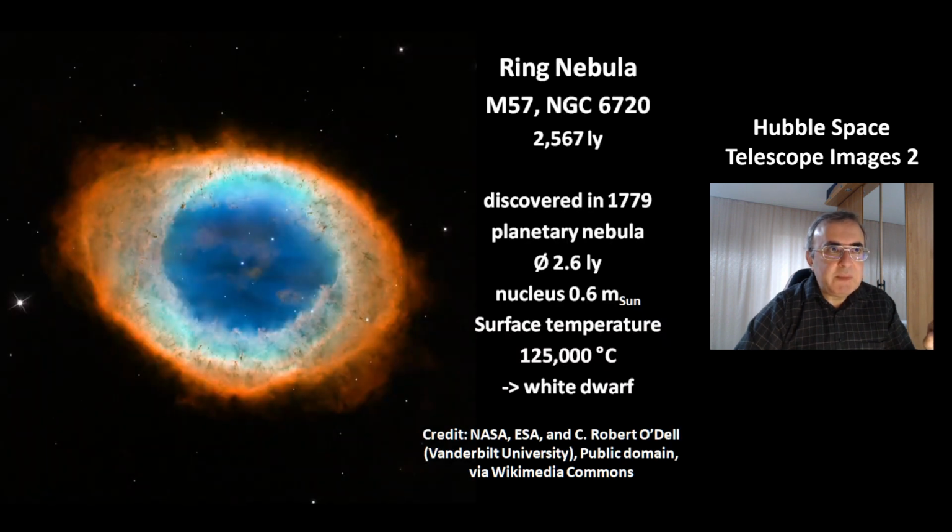This is the Ring Nebula, NGC 6720, at a distance of 2,567 light years. It was discovered in 1779. It's a planetary nebula with a diameter of 2.6 light years. Its nucleus is an object with 60% of the Sun's mass, and the surface temperature is 125,000 degrees Celsius. The radiation of this object makes this nebula glow. And we are witnessing the formation of a white dwarf. The Sun in the future will also become a white dwarf.